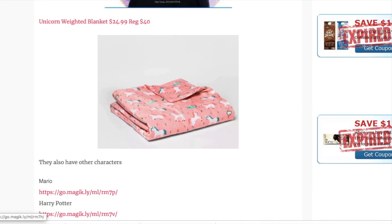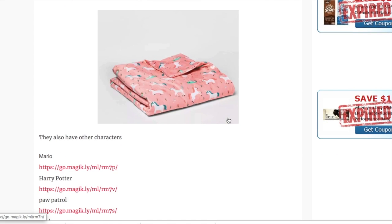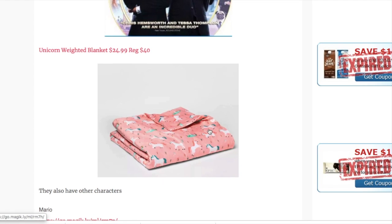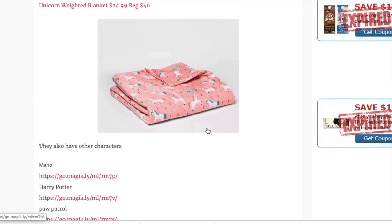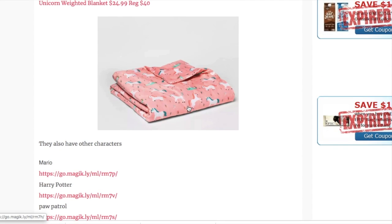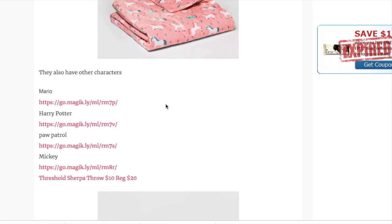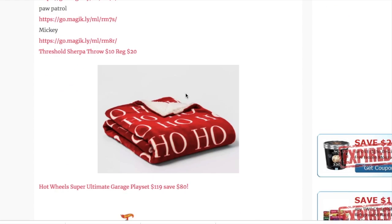So the next thing I found is something really fun, and it is a unicorn weighted blanket. It's regularly $40, and it's on sale for $24.99. And they have some other characters too. I have them linked for you guys. They have a Mario version, a Harry Potter, a Paw Patrol, and they also have a Mickey. So this is a really fun gift idea for the kiddos. I'm actually going to snag the unicorn one for my daughter Scarlett, and then I'm going to snag the Mickey one for my 3-year-old.